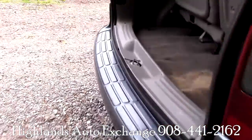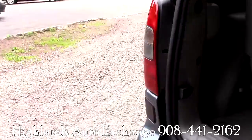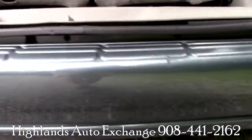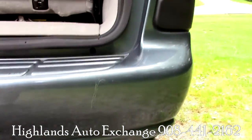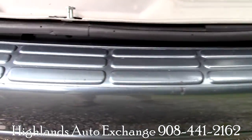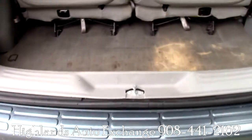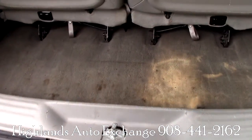This is a very nice van. Now, of course, the rear bumper shows a lot. If it's all beat up, but this is actually in very nice condition. It's only got a couple of minor scratches, it looks like. Not bad at all, especially for a minivan. Usually, because all the action takes place back here, they're pretty rough.